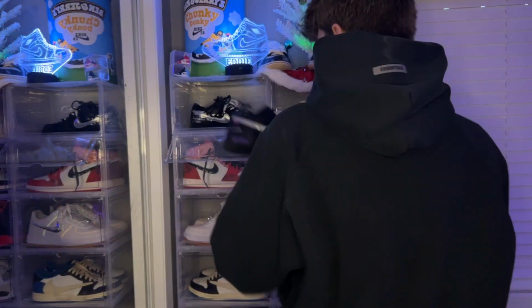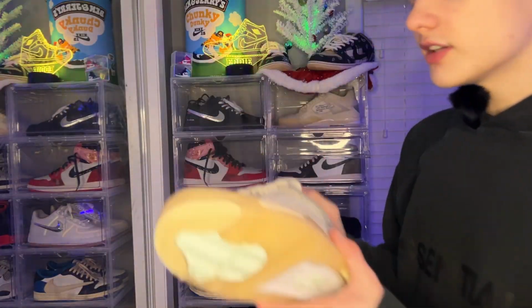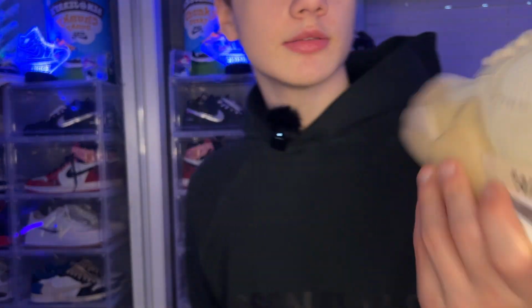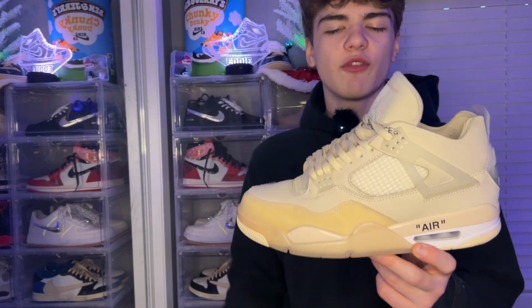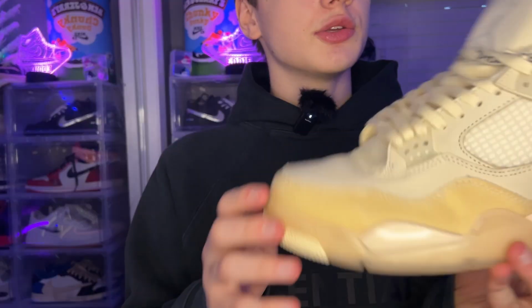I wore them only once. Got them like a few months ago. I really need to wear my shoes more, but I've worn these probably 10 times. But these are the Off-White Jordan 4 Sail. Yep, you should know about these too.